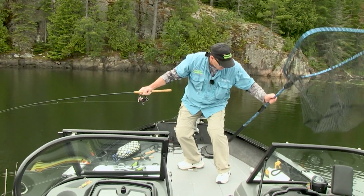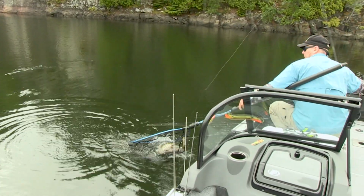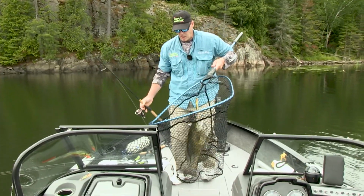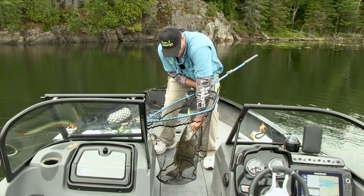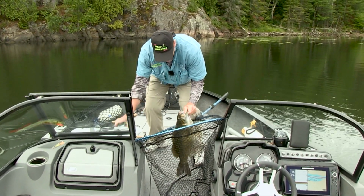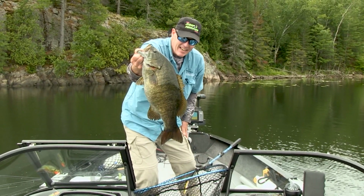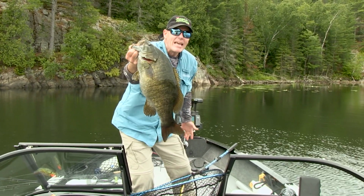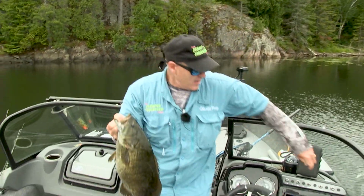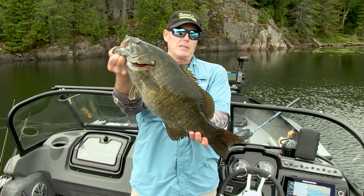All right. There you are. Look at this. I don't know if I've ever caught a smallmouth bass like this. Look, I'm shaking. I'm actually shaking. Look at that. Look at that. Giant. All right, you are going in the well for some pictures for sure. And we'll deal with that later. I gotta take some measurements of this. I think a replica's in the works.